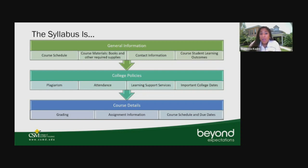In the syllabus, we also have specific course details that is tailored to this class. Your grading policies, what's being graded, what the assignments are, what do the assignments require, and how the assignments are broken down for grading. And of course, at the end of all syllabi, you're going to have that important course schedule with due dates. What's due and when is it due?